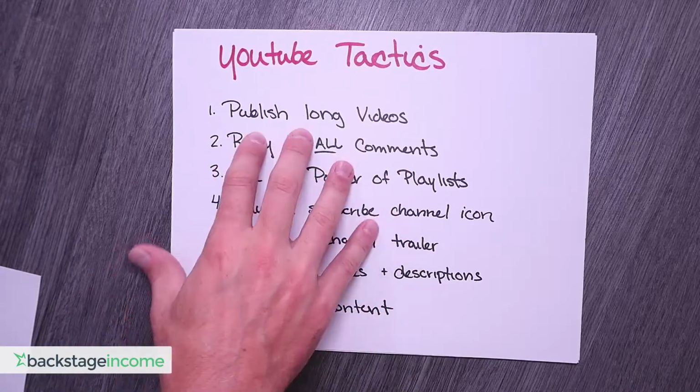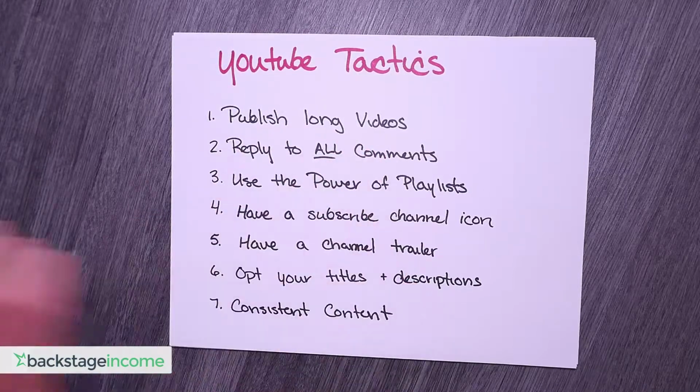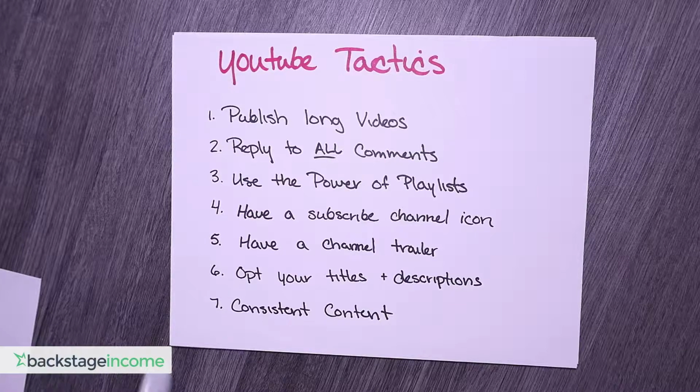So number one, you could publish longer videos. Long videos get more watch time, and with an increased watch time, it puts your video at a higher level than many other videos because you're getting that watch time, so you're higher up in the algorithm, more likely to get results in the future.